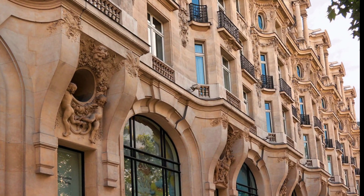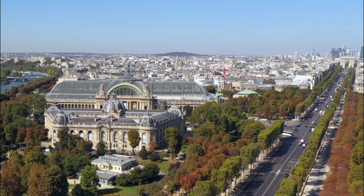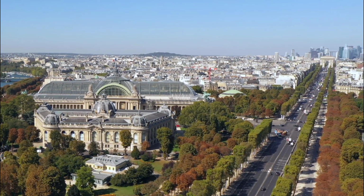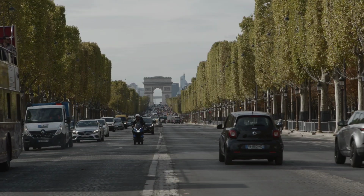If you start at the bottom near Place de la Concorde, though, you'll be able to also take in the beautiful Grand Palais and the Petit Palais, which were both built for the 1900 World's Fair, and they are both worth a stop to see their beautiful architecture, their exhibits, and some permanent art collections.